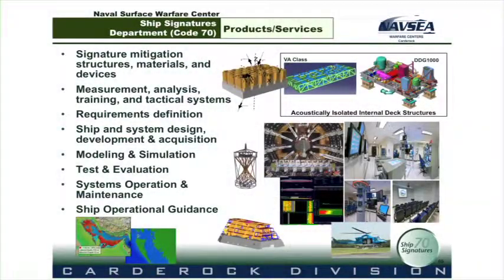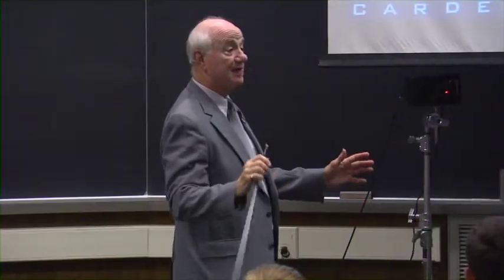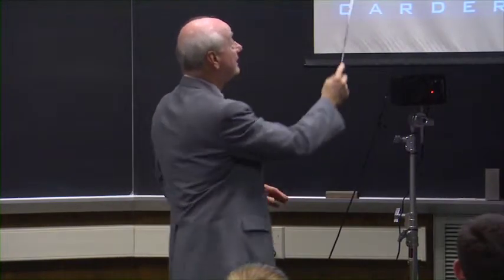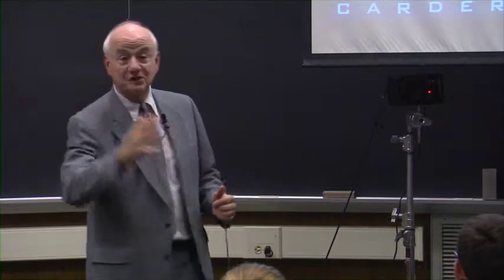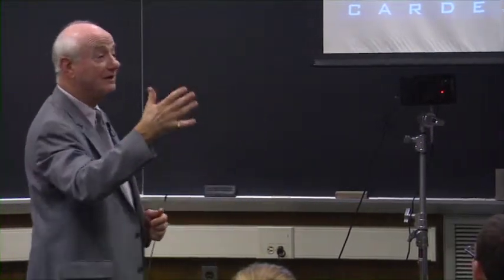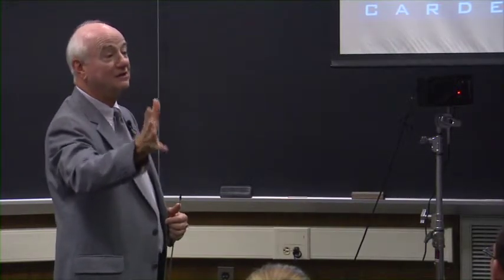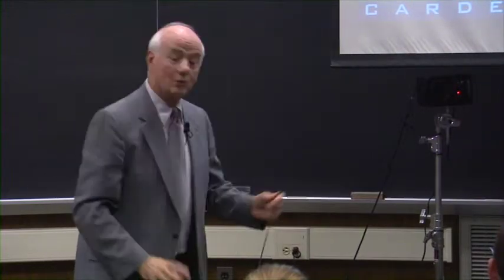So they also do the requirements definition. What is really required based on what we know about the enemy's capability. They do modeling and simulation also. They have some sophisticated tools that they use. Test and evaluation. They support the fleet out there. If there's a system out there on a ship, something's gone wrong with it, they get out there and fix it, if you will. And they provide ship operational guidance. What speeds, what heading. If you're confronting an enemy, what speed or heading should you take to minimize your signatures, if you will. So they do all of that.